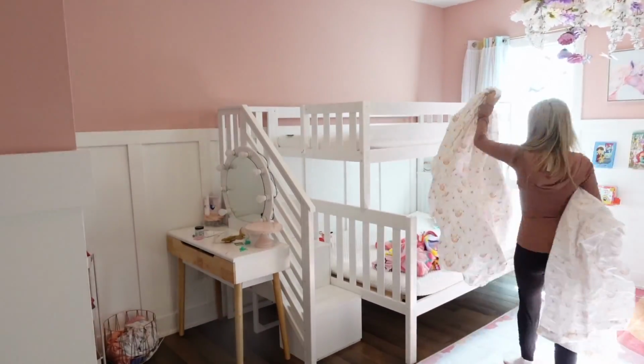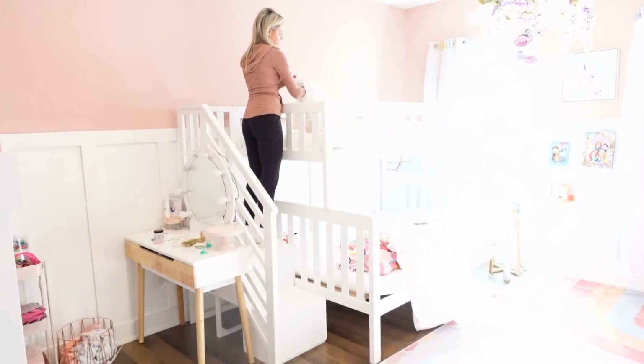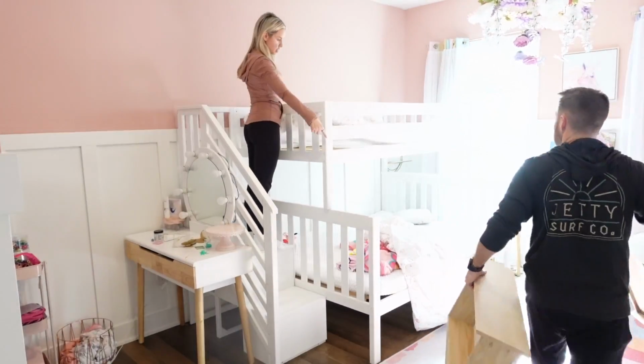Finally making the girls' beds. I did get them new sheets from Target. They're unicorn sheets, and I want to love them, but I don't. They literally feel like paper, and I already washed them and everything, so I don't know. It feels like a waste of money.